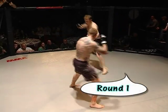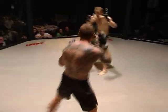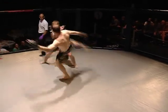Yeah, this is particularly interesting for me, Chris. This is 84 kilos, this is middleweight, this is my weight category. So I'm always keeping an eye out for potential opponents, as you may say. Of course.